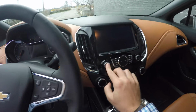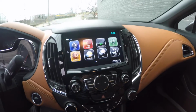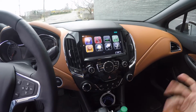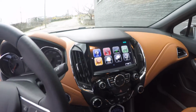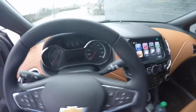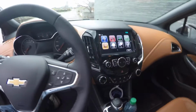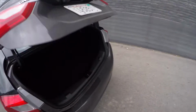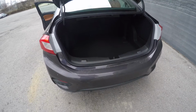But check this out, it's got really nice looking interior, and it comes with this new infotainment system that has Apple CarPlay and Android Auto. It'll come with a 7 and 8 inch screen. This car's powered by a 1.4 litre turbocharged petrol engine. Plenty of leg room back there as well. And it produces 110 kilowatts of power and about 245 newton meters of torque with the manual and 240 with the auto. A quick look at the boot, because the boot's actually one of the most impressive bits of this car. Check out the size of that thing.